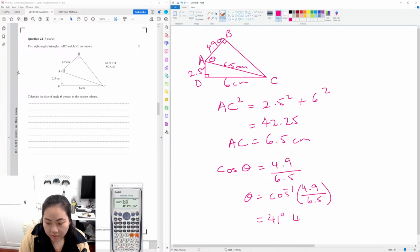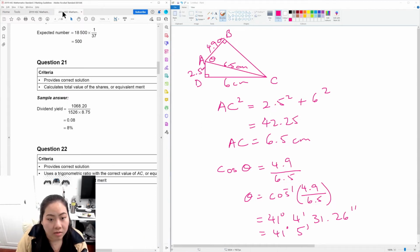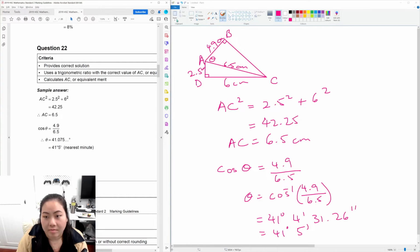41 degrees, 4 minutes, 31.26 seconds. To the nearest minute will be 41 degrees and 5 minutes. Does that sound right? Yeah, it looks right. Let's check it. 22, 41 degrees and 5 minutes. You can see that? Yeah.